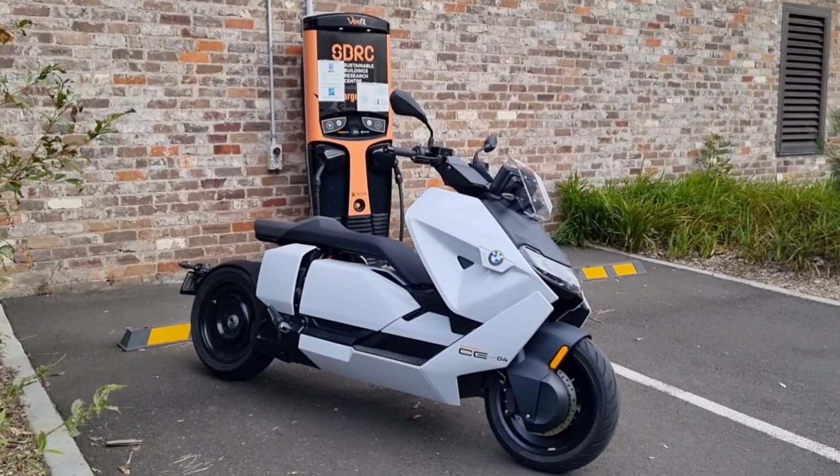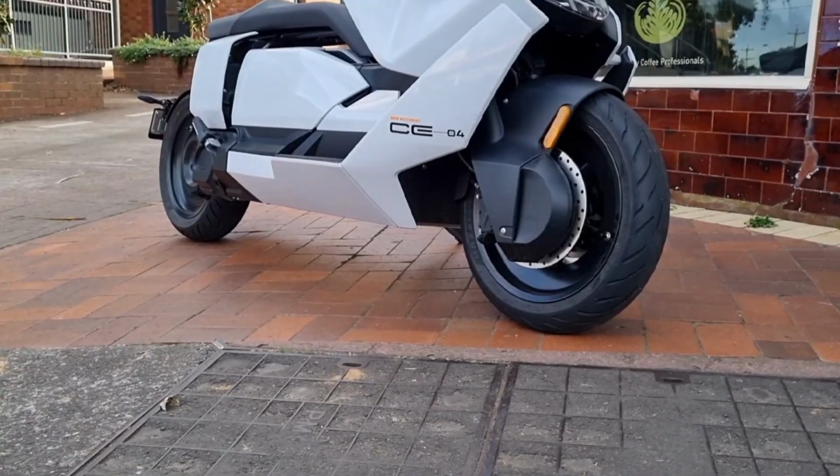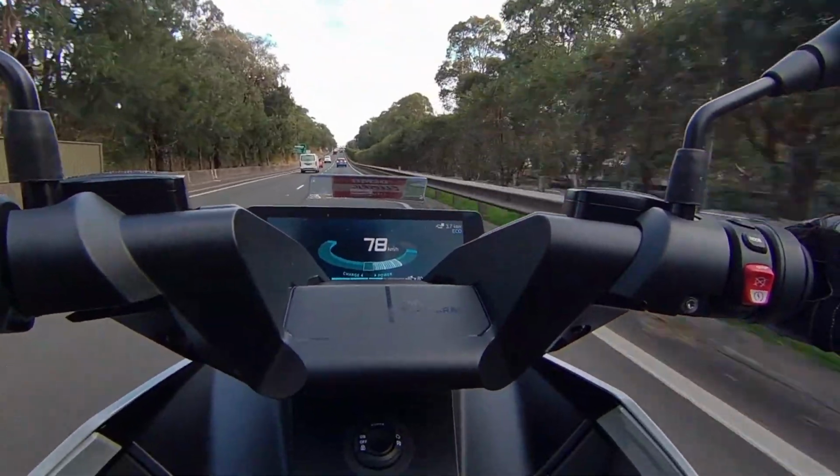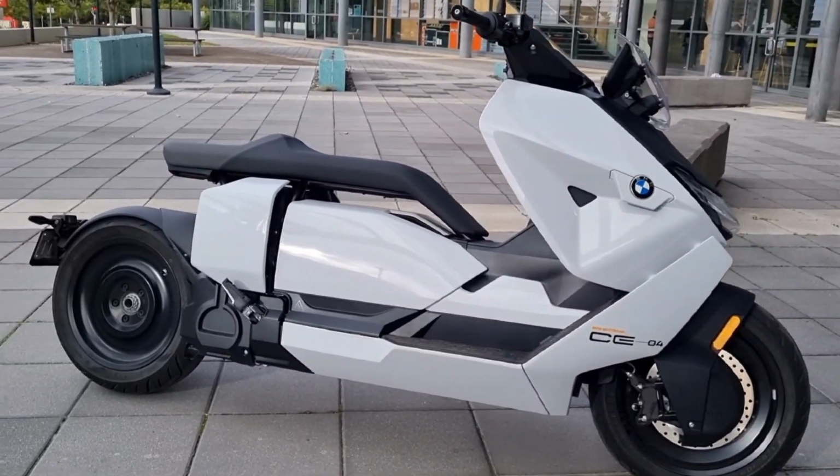It has such a long wheelbase to incorporate the batteries that sit in between the front and rear wheel. So all your weight is low to the ground, so it's easy to handle. It's so much fun to ride. It has a range of around 130 kilometers on a single charge, and it has a reasonable recharge time that can be done from any 240 volt socket in your home. So this scooter works really well and it looks futuristically fantastic. The CE04 from BMW. Now we'll come to the pocket rocket.